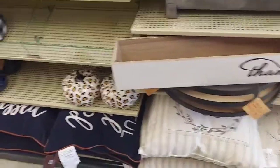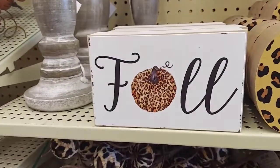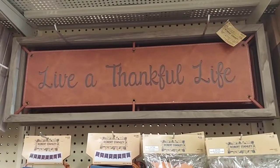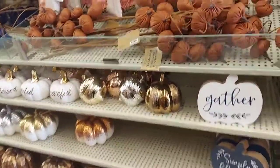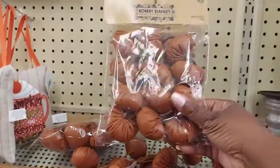Beautiful, beautiful, beautiful. Here are your animal print pumpkins, really cute. Look at that, it says fall. That's so cute. I like that too. It's got the faux leather, or probably real leather, who knows. Live a thankful life. That is so cute. Here are some beautiful pumpkins. These are so cute. Look at that. Oh my gosh, that is so cute. And then I got a bag of them.